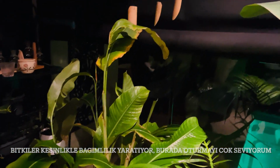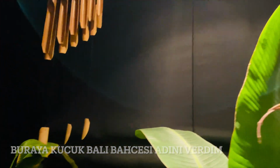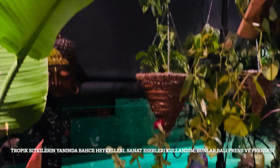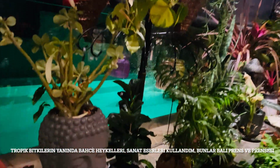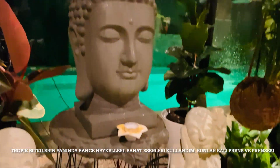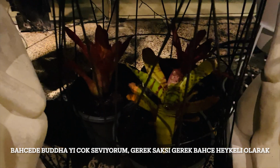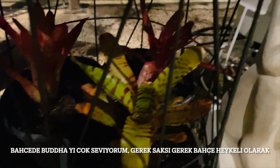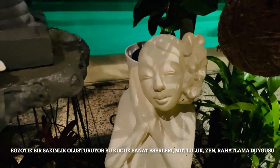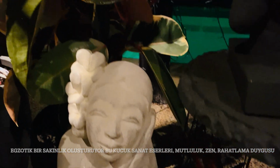sitting out here. So I call it my little Balinese garden. So I put all these tropical plants, Balinese figures, garden statues. So these are Balinese prince and princess. I love Buddha, anything to do with Buddha, statues, pots. So that just brings a calm and tranquil feeling. I just love it so much.